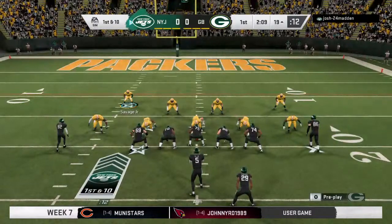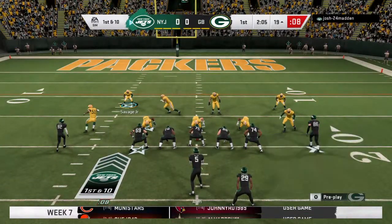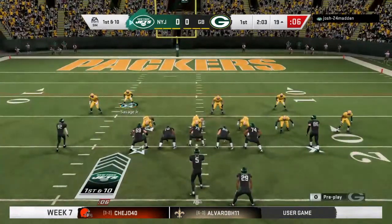Let's make these big half. Shift. Rush in. Bridgestone, Travis. Regular.